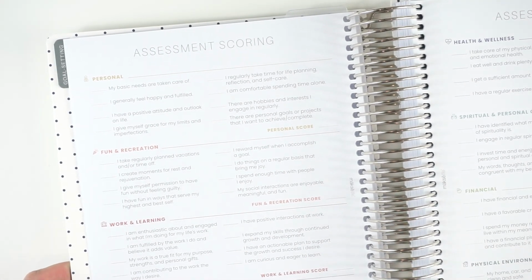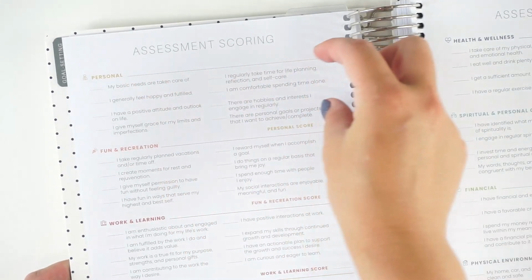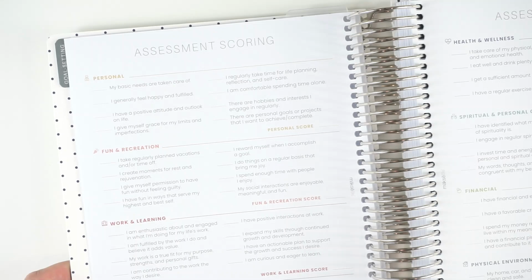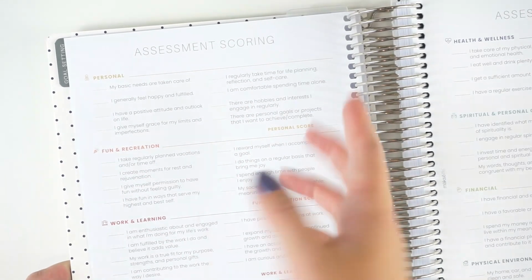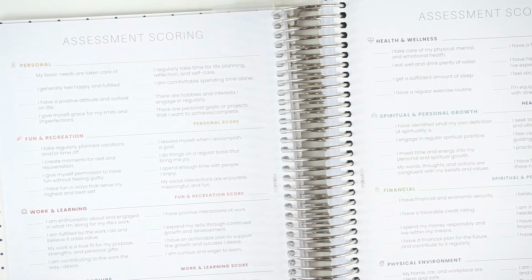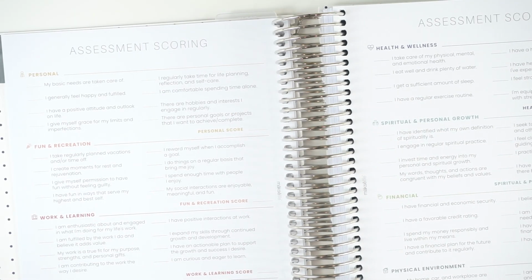I'm not going to read them. You can find them online for free if you want to see them. But they are categorized into the same buckets as I just went through in all of the life areas. And you just have 8 questions per each, and you can use that to give yourself a score. Basically just scoring yourself on 1 to 10 and taking the average.